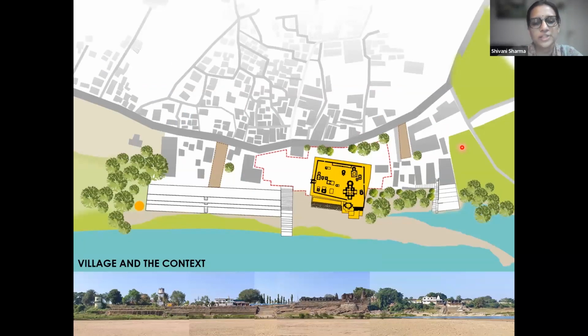So this is a small village of around 1,500 population, and this yellow space which you can see here is the temple site, and you can see some kind of platforms which are created on both the sides of the temple. These are kind of ghats which are developed by the local people and the Gram Panchayat. This is the road which is in gray color.